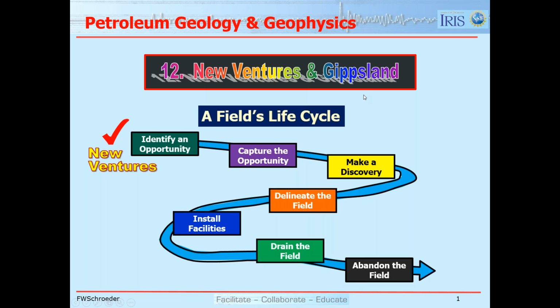Not just lesson 12 and exercise 12, but a number of them, maybe as many as half of the exercises are using data from Gippsland. So the first slide shows the field's life cycle, and we'll talk about these different steps.